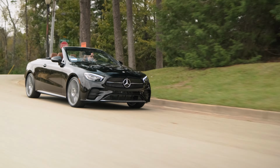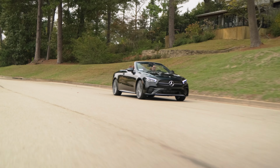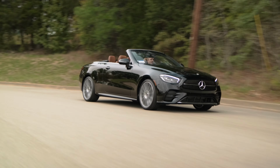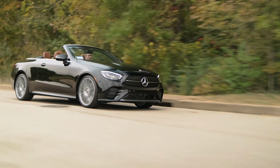The power is strong, but smooth. It's not jarring. It's fast. It's not herky-jerky. This is a touring car. It is a sporty luxury car, not a luxury-fied sports car. Yeah, this is a package meant to be a grand tour.